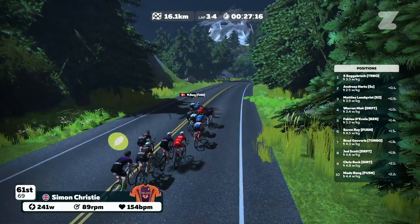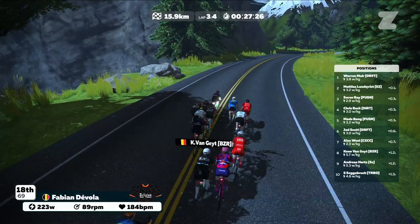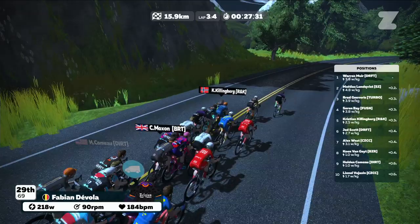Yeah, just a little gap was open for a little bit, but I don't think the three riders, of course, would have gone so hard over that KOM. They probably didn't have the legs to keep it moving. As you can see, Davola with 184 beats per minute. He's definitely pressed on and really gone deep over the top of that. So that little bit of respite really made the difference, and hopefully he can get back in.